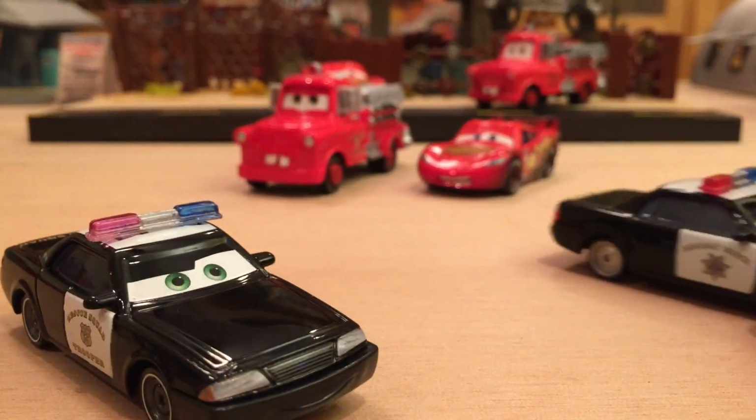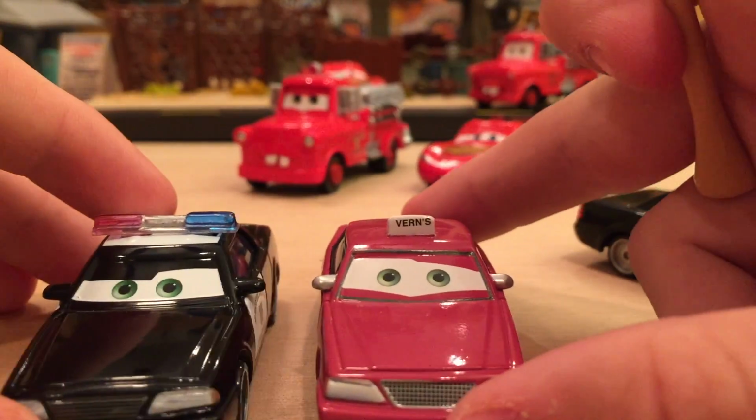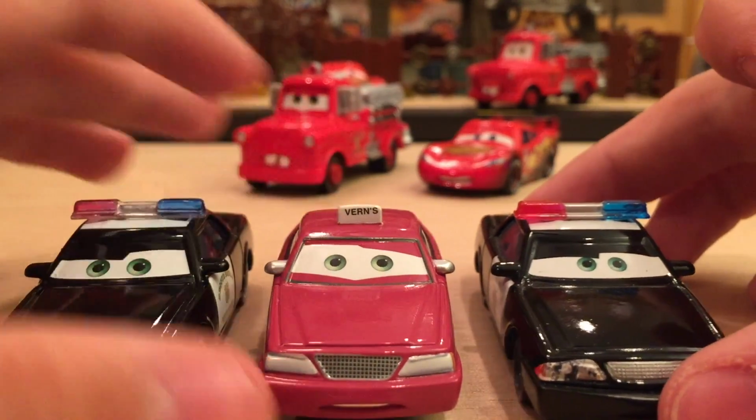And now just one last guy for comparison, which is Vern. This guy is a different model, but they're obviously very, very similar in that long sedan, I guess you could say.